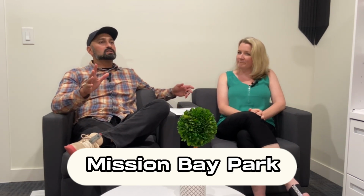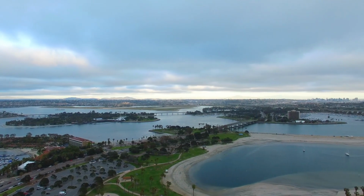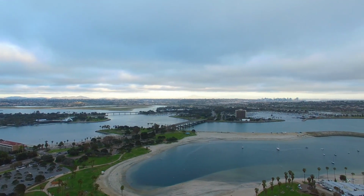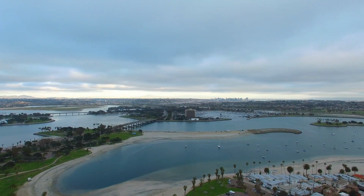Okay, next part, Mission Bay. Right, yes. So Mission Bay as a whole is the largest aquatic park in the world. That's a heck of a fact. I've been there a million times and I never knew that fact. 2,600 acres, 27 miles of coastline, 19 miles of bike paths. Wow. And so you could spend weeks there and not discover it all. Yeah, you could. And there's a lot of good playgrounds and parks there.